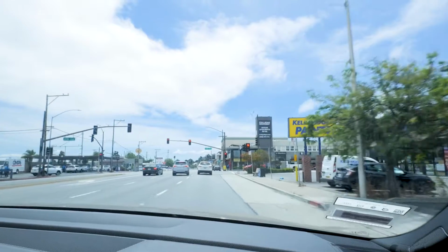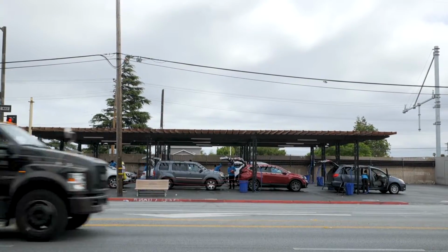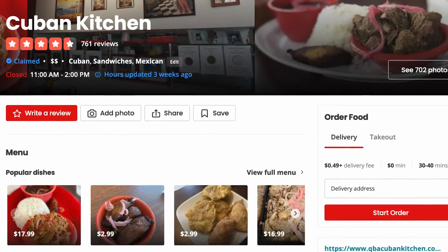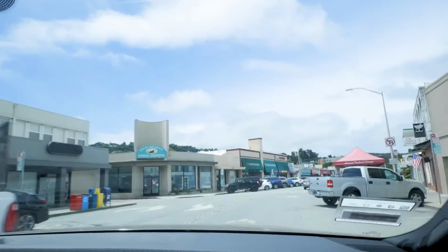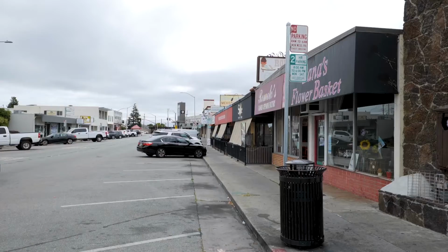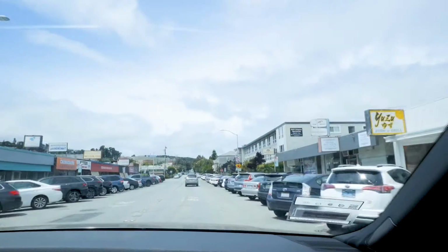You have a FedEx store, you have Kelly Moore Paints, you have Jack's Car Wash, which is really cool. On El Camino, one of my favorite places is Cuban Kitchen. And then also Jack's Prime is one of our local favorites. In addition to Molly Stone's and then Whole Foods not that far away, you also have a number of smaller little neighborhood specialty stores and stuff, which is really cool.